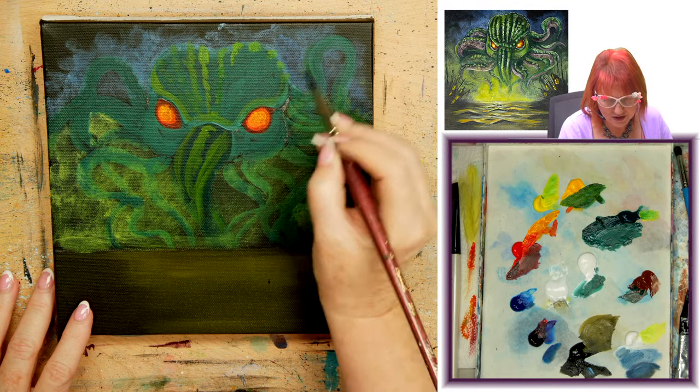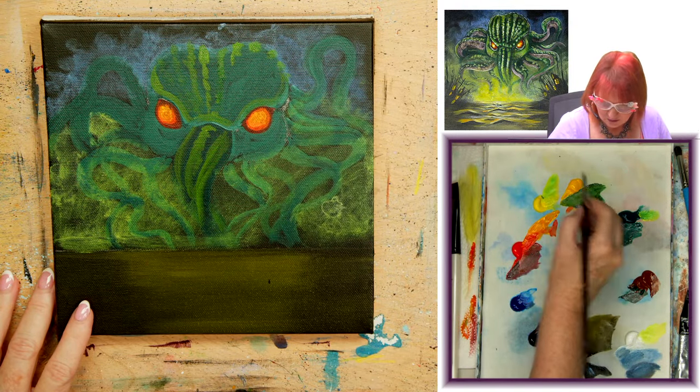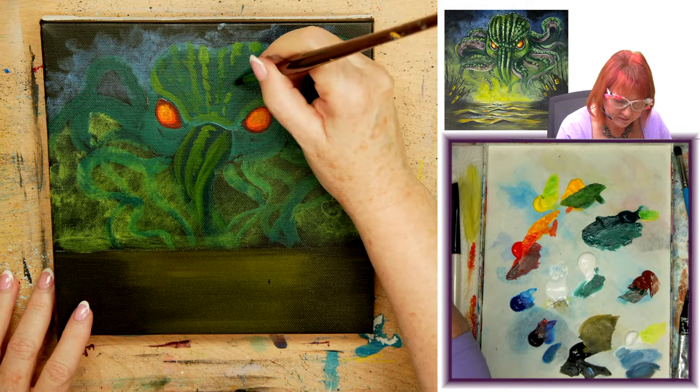Planning out where my ridges go. So it's 1, 2, 3, 4, 5. And then I wiggle these forward.